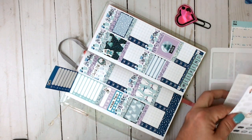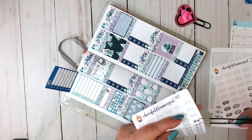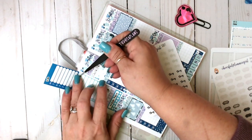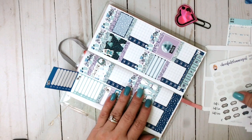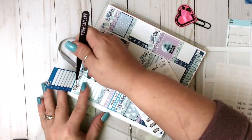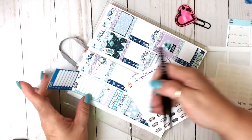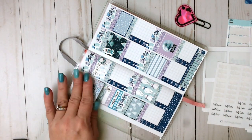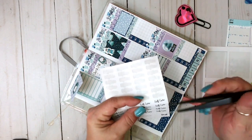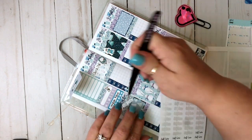And then this is going to be my sleep tracker. So let's put our custom itty bitty script that says sleep. We'll put from Cheerful Planner Girl. And then we'll use this little sleep mask right there, again from Cheerful Planner Girl. And then on this header we're going to put the small self-care script from Craft Penguin Planner.